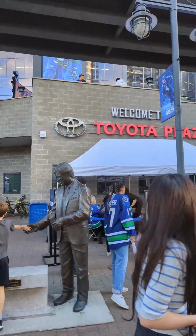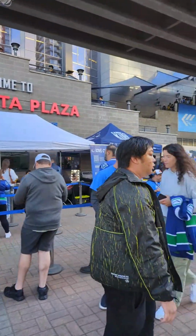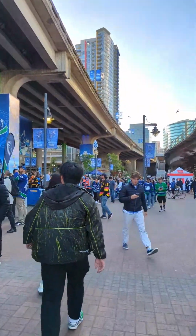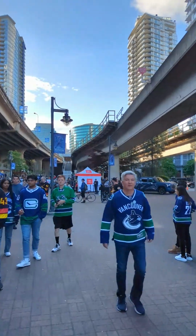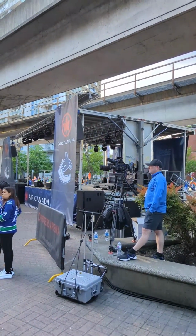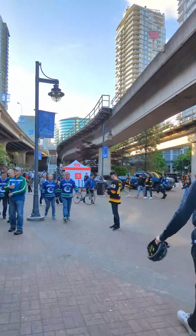Over here you can see the Toyota Plaza. This is where they got like tattoos right now in the kids club. Okay. And then this is the main garden area right now. You got the stage that's going to be on over here. We're going to have bands a little later. Okay. And you got the cameras just soaking in the crowd.